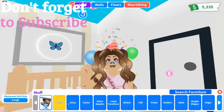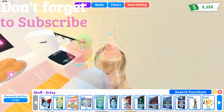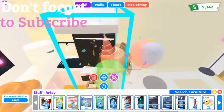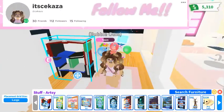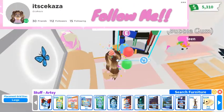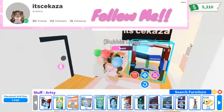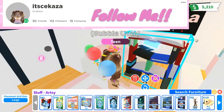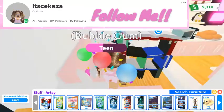So let's go ahead and click on the Artsy category. And we have the bookish bookcase that looks like it's made out of books. Oh my gosh, wait, that's actually so cool. Wait, it's a little bookshelf that's made out of books. Now, I don't really like it because I don't like that you can't color it. And I don't like that it's not modern because I like doing a modern theme.